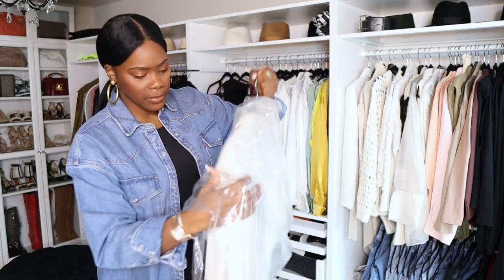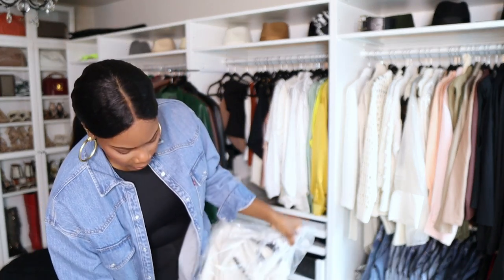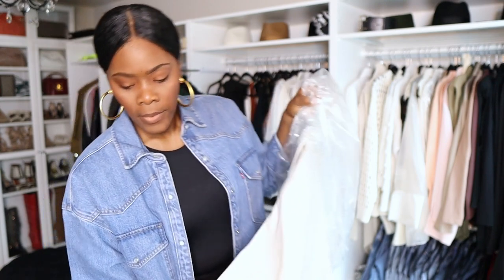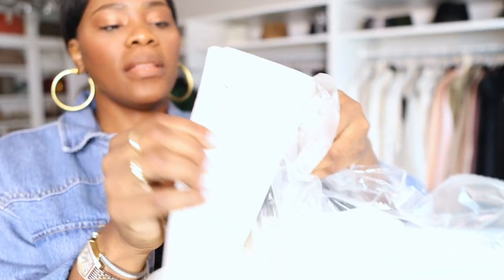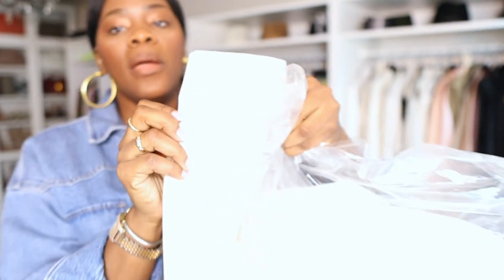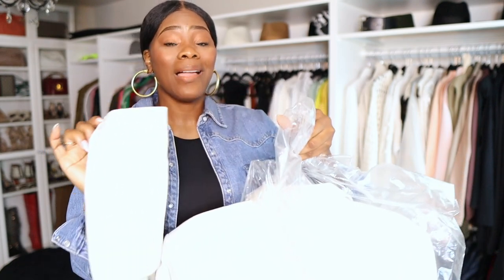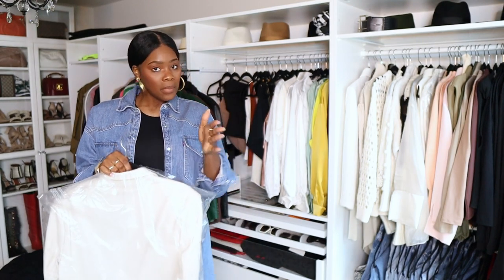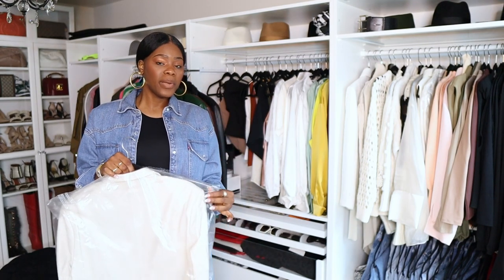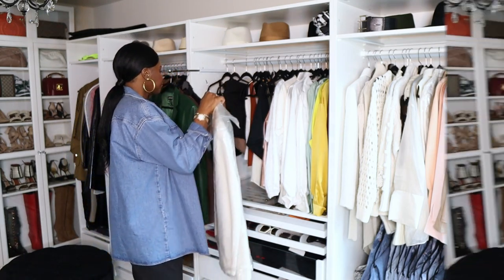Let me actually show you something really quick. What I also like about these jackets is that I'm gonna show you guys in the other jacket as well because you may be able to see it. The buttons on it are the same color, which I like. So it's pretty much a monochrome jacket. Sometimes you'll buy a blazer and the buttons are a different color, but these are monochrome to the jacket.